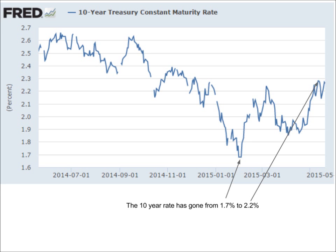I've listened with amusement to all of the commentary talking about the recent increase in the longer-term interest rates. Lots of people are making a big deal out of it. They are saying things like the 10-year Treasury has gone from 1.7% to 2.2%, and that's a 29% increase in rates in less than half a year. Well, that's certainly one way to look at it, and it's the way to present it if you want to get people's attention. But let's put things into perspective.